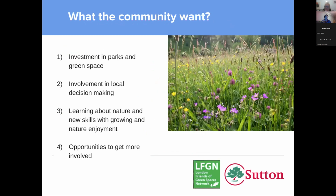So if I may just try and work out a little bit about what might be of interest from your perspective, the community, and that is obviously the investment in parks and green spaces, because that's really key, and it requires a lot of time and effort to find funds to invest in, or get money to create new habitats, hedgerows and ponds and such like. I guess also is the importance of involvement in local decision making. You want to be involved in what happens locally, and councils are there to facilitate that.